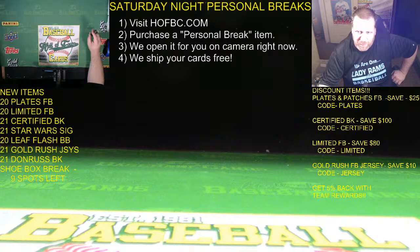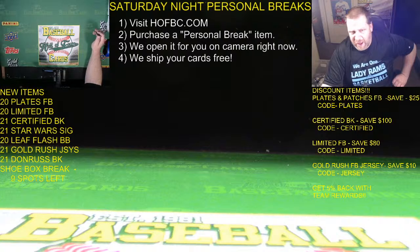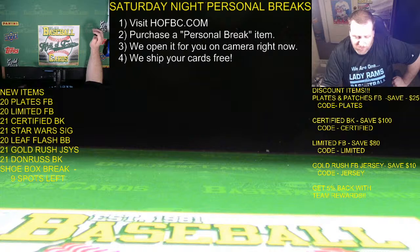We've also got that shoebox break. Nine spots left in that shoebox autographed memorabilia draft break. Ten pieces of autographed memorabilia. Could be cards, photos, jerseys, balls, mini helmets, all sorts of stuff in those shoeboxes. Ten pieces, ten spots, and you get to draft your item. Really fun time with that shoebox break and some really awesome stuff. So we've got that available for you if you want to jump into it.